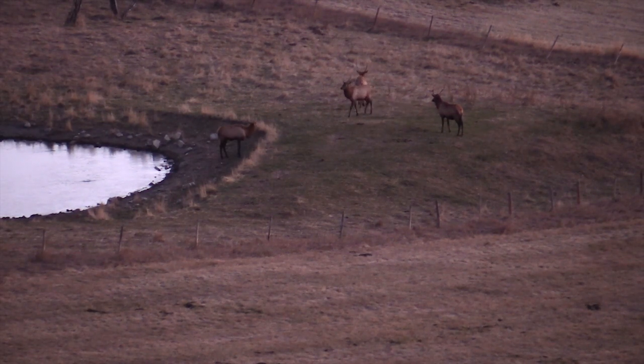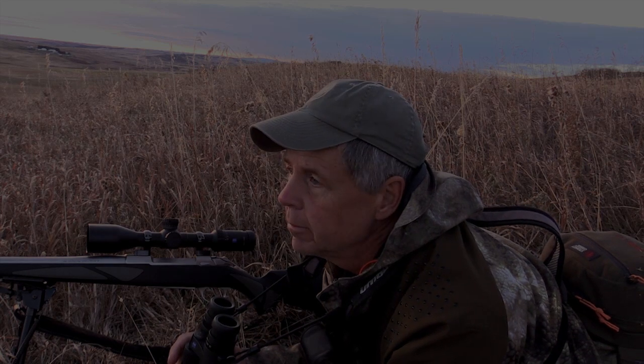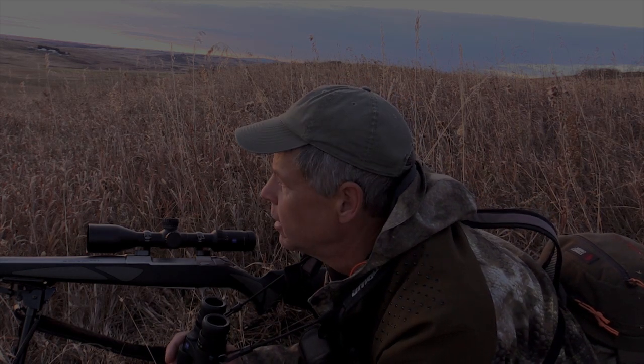Vanessa was out last night, and 2 bulls came out. We looked at the video, and I think it was 2 of these smaller ones, but hopefully that bigger one comes out with them tonight. I'll get down here where I got a little better chance at them, and hopefully that big one comes by. Well, I think I'm just going to slowly back out of here. Make sure I don't get spotted.